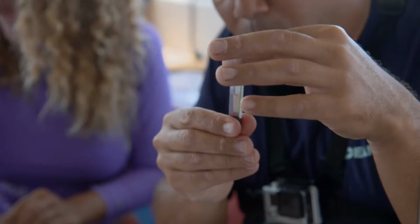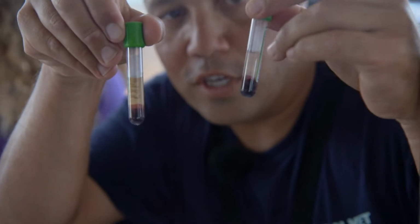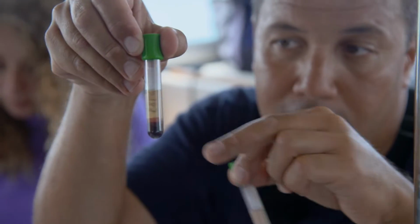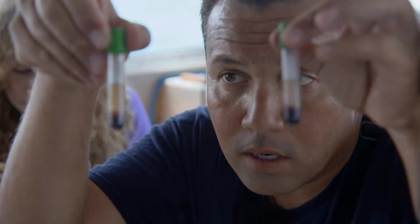Okay, oh, that's a much more clear sample. So if you look at these two, you can see that one is a lot lighter. That's probably from a younger turtle. And that yellowish stuff, those are the pigments from the seagrass that we were speaking about.